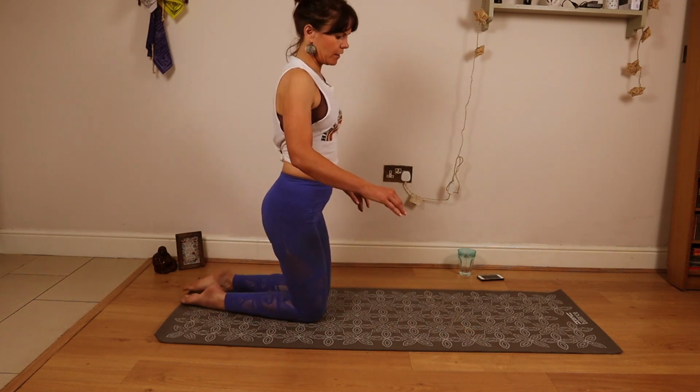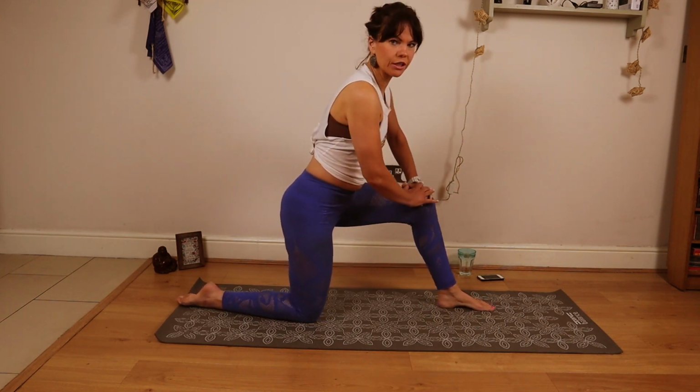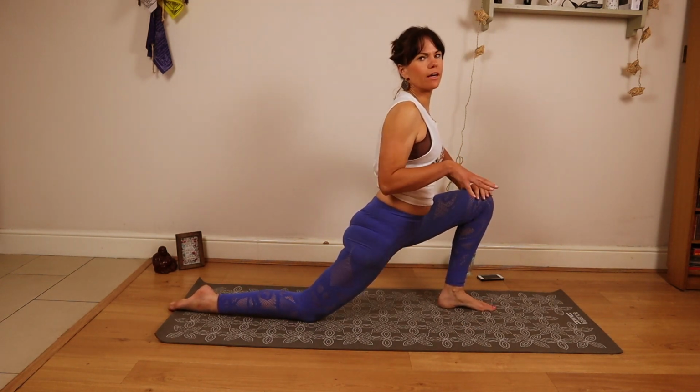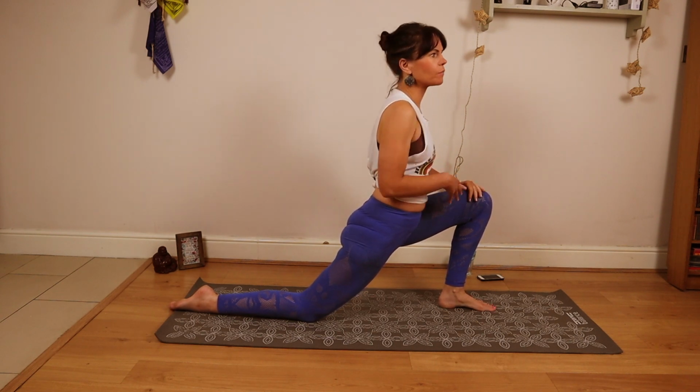So let's bring our left foot forward. So now push this left knee forward. So you're now feeling a stretch on the right hip flexor. So again, try and tell that hip flexor to relax. We're going to hold this for a few seconds.